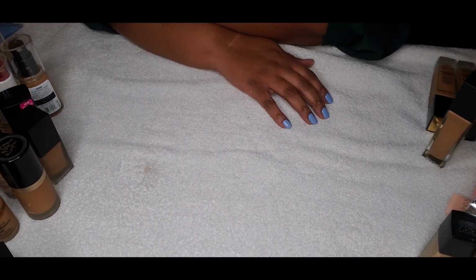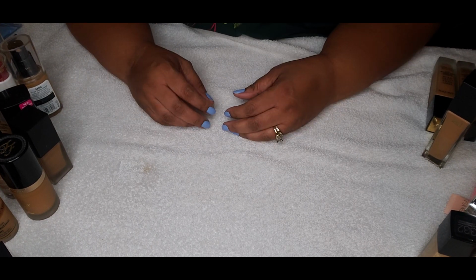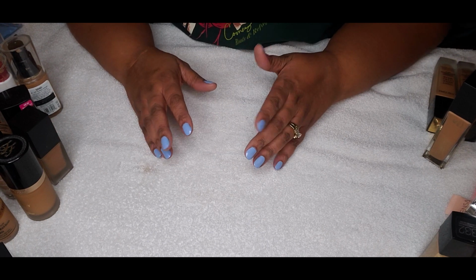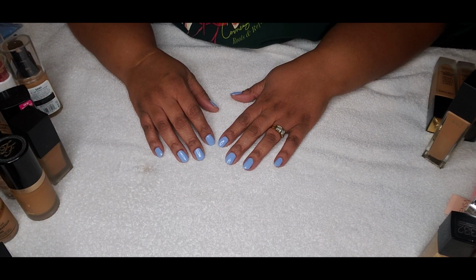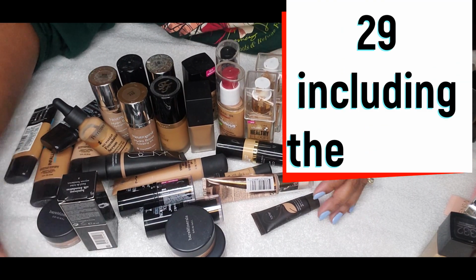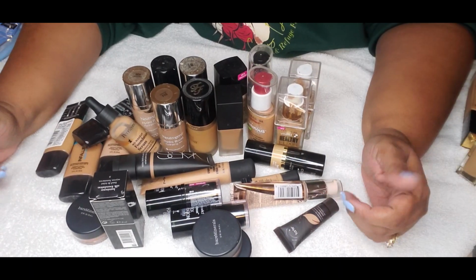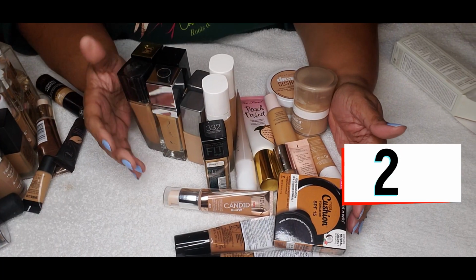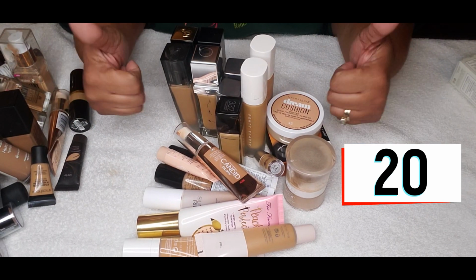Okay, so we did really, really well. I must have been holding on to these foundations for, I don't even know why. Why do we hold on to makeup that we're not using? Don't know, but we're not doing it in 2021. That's what we're not doing. So we got rid of 28 foundations. I think that is pretty good. And we're keeping 21. I think that is a successful declutter.